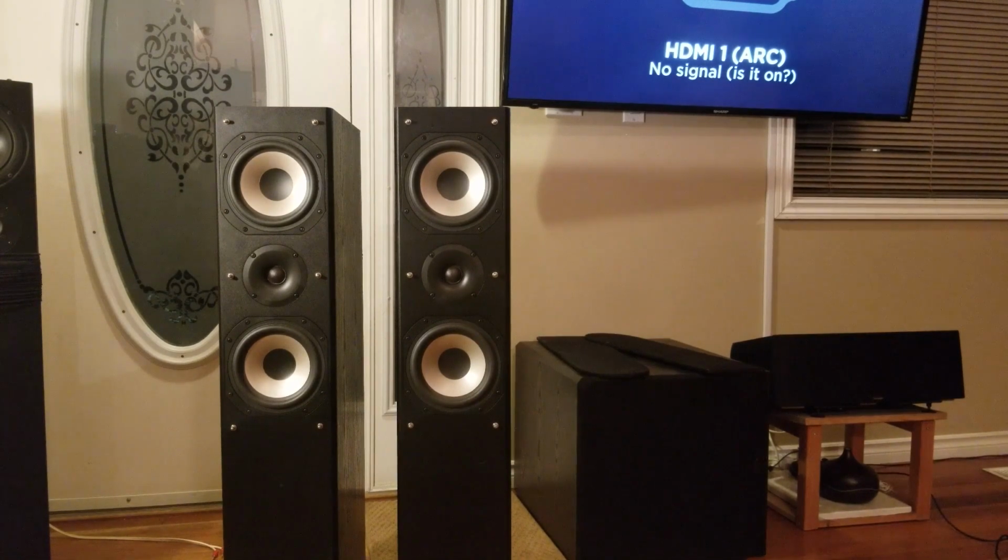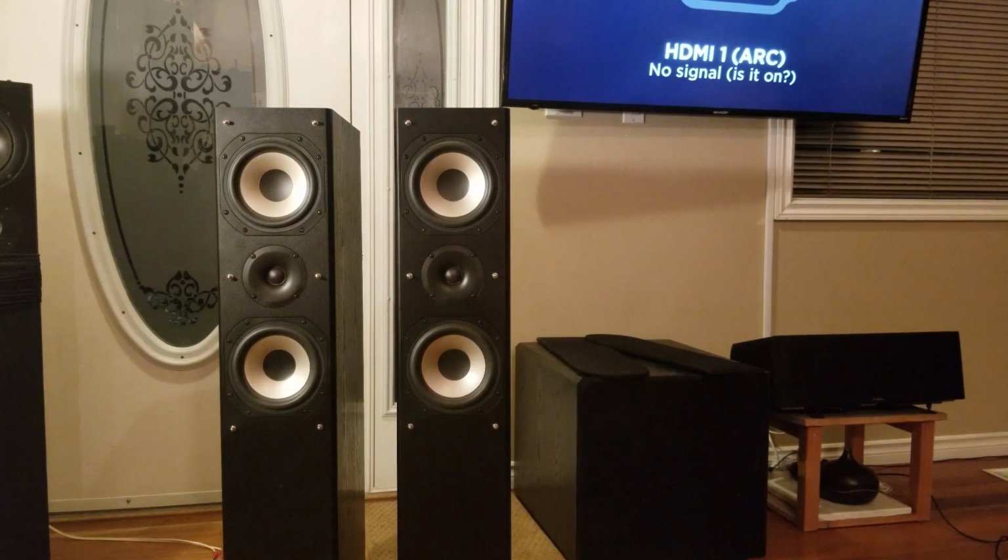Luckily, I only paid 40 bucks for them. Maybe I can flip them, make 20 bucks. Hopefully I'll do all right. I might just give them to my neighbor. He's into ultra low end budget stuff. So I might give them to him and see what he thinks about these speakers.